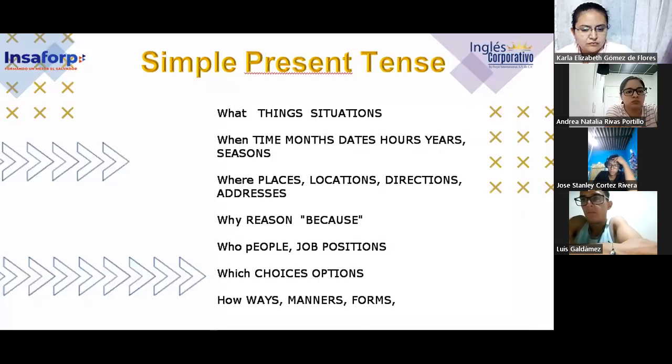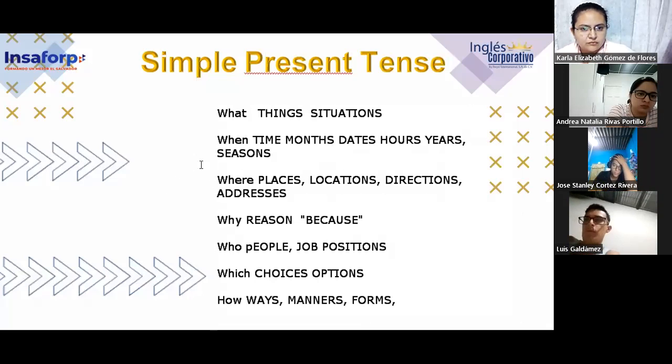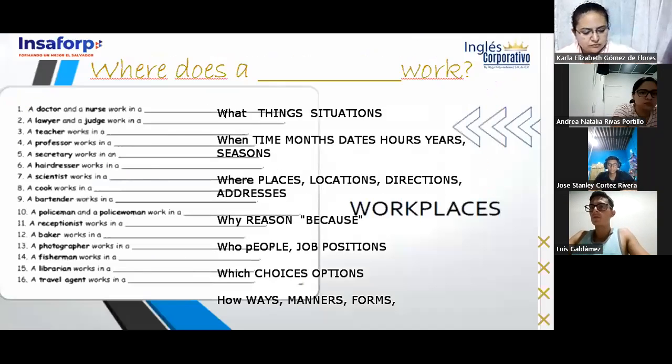So now let's go to learn, for example, with where. Vamos a ver una pregunta with where, que es muy importante cuando hablamos de nuestro trabajo o de las cosas que hacemos. La primera que hemos visto era, what do you do? Okay. La segunda que vamos a ver, where do you work, ok? Where do you work? Entonces, nos vamos a ir a esta. And we are going to think, where does or where do, ok? Esta puede ser como, where does or where do. For example, here, where does a doctor work?